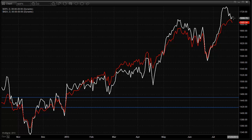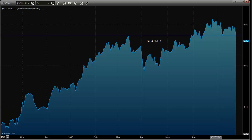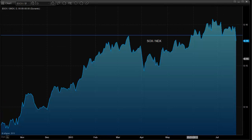So let's now take a look at the SOX versus the NDX. Here's the thing that's a little bit concerning. We're starting to see some weakness develop in the SOX versus the NDX. This is the SOX-NDX ratio. If the SOX is relatively weak versus the NDX, we'll see this ratio decline, and that's certainly what happened in this last session. The SOX was very weak and broke this very, very key level. Haven't really been able to build on this breakout.